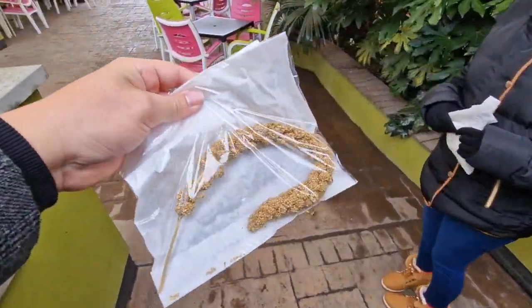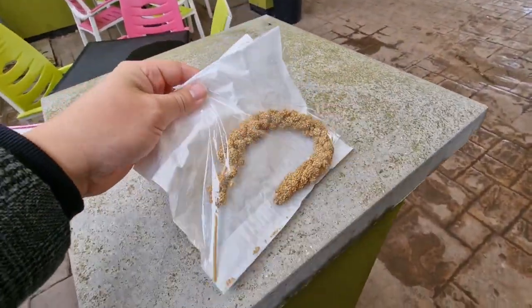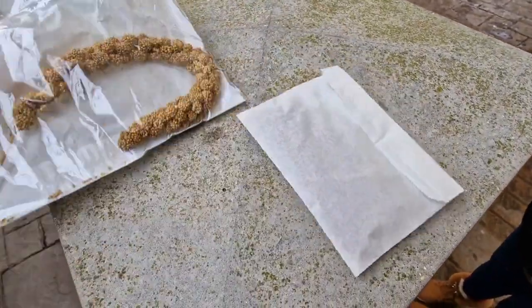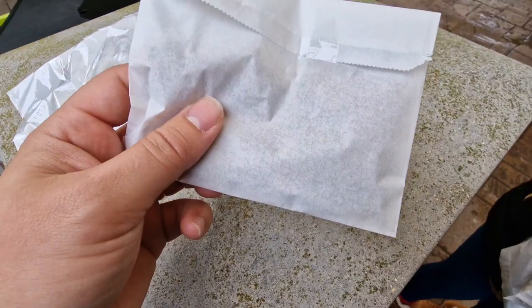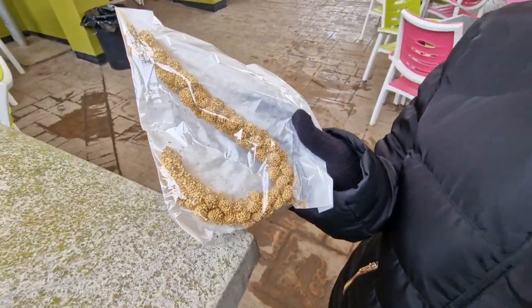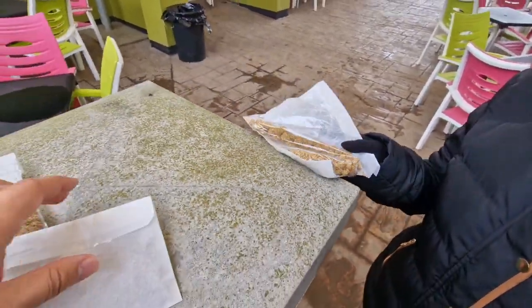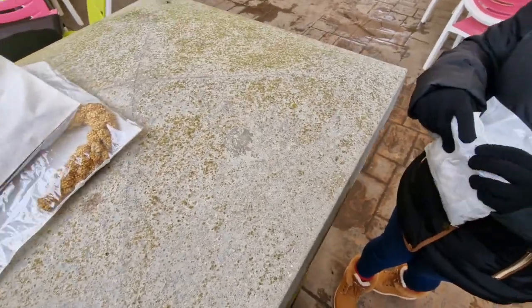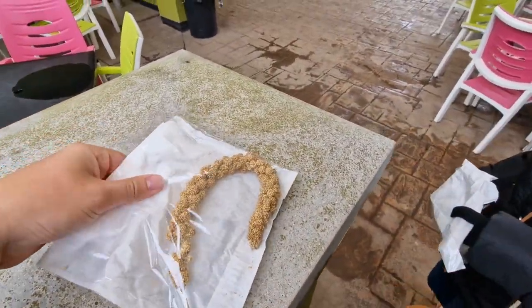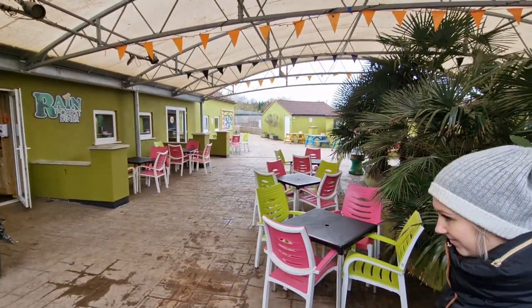Right, we've got our snackies then. These are for the animals. We've got some millet here for the walk through aviary part later. In here are some mealworms for the meerkats. We've got some peanuts for the parrots, and then we actually got given an extra millet as well. That's a fiver, not a problem. It supports the parrot zoo, and obviously we get to feed the animals as well. Let's go!